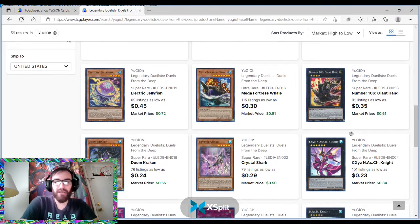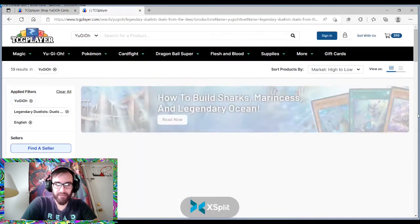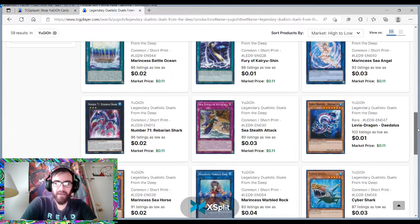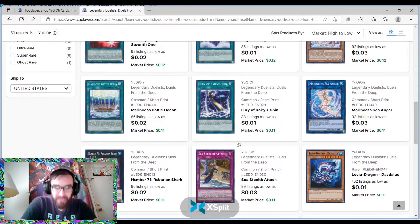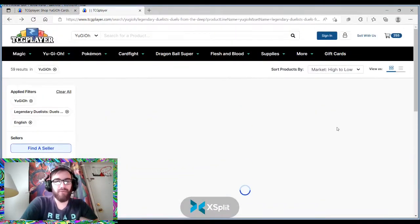Giant Baguska really made this card super irrelevant. Feels pretty bad. But anyway, Bahamut Shark reprint, that's always good. Honor Ark is always good. It's a lot of cards like Sea Stealth Attack. I believe this is the Torrential Reaper, right? Yeah. So there's a lot of great reprints in this set.